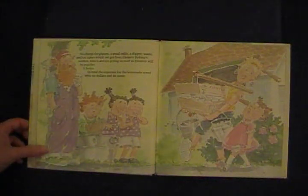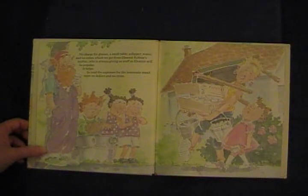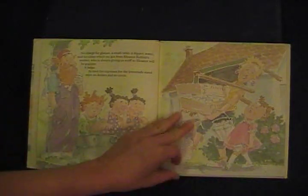No charge for glasses, a small table, a dipper, water, and ice cubes, which we got from Eleanor Robin's mother, who is always giving us stuff, so Eleanor will be more popular. It helps. In total, the expenses for the lemonade stand were no dollars and no cents.